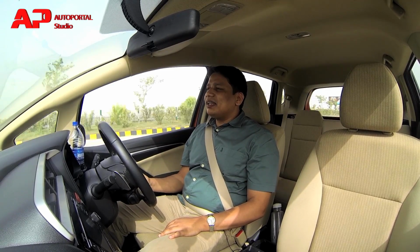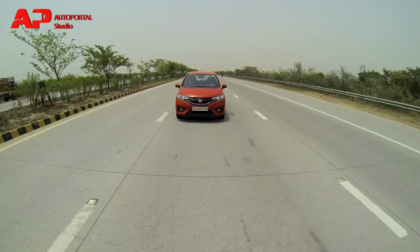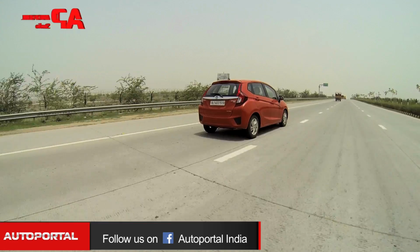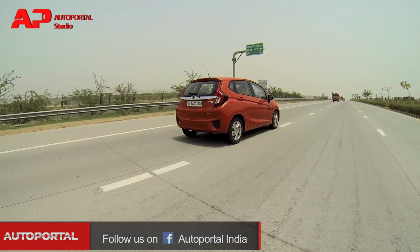Well, so the Agra Expressway is a very easy and hassle-free highway to drive upon, just like the Honda Jazz CVT is. And to be honest, it really is a highway that you should drive upon at least once in your life if you live in India or live around the Delhi NCR region. And why is that? Because it does save you a lot of time, and at the end of the day, remember what they say, time is money.